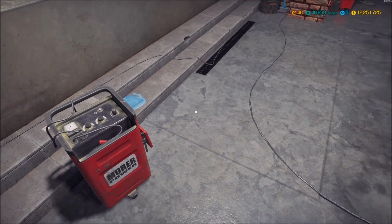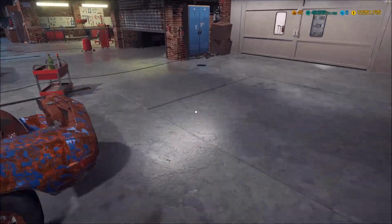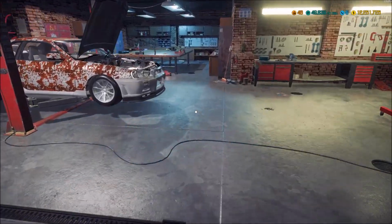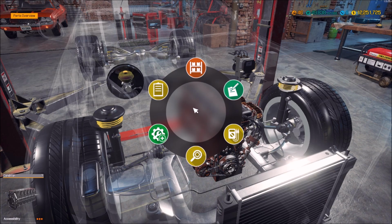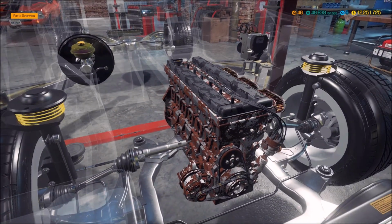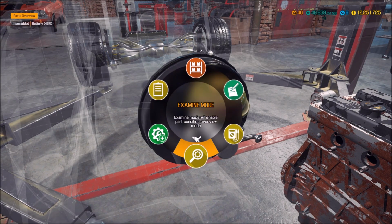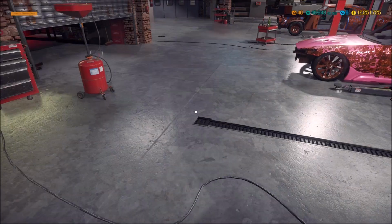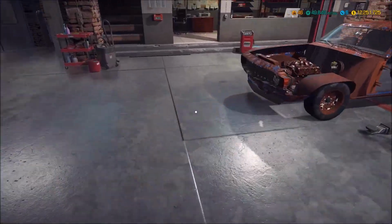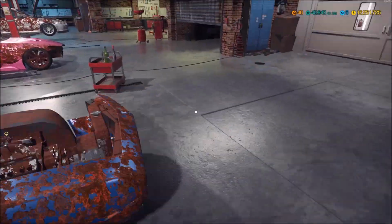I only have one battery? Wow. Did I pull the battery out of this thing? Did it not have a battery? Oh, the battery's back there. Oh, okay. So, kind of make my way back there. Put the new battery in. It's all the way in the back. Yes.